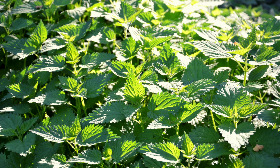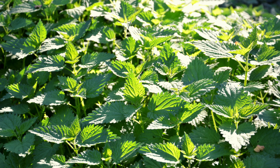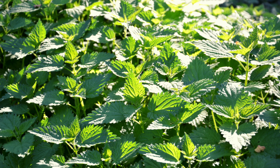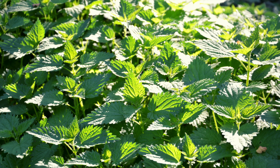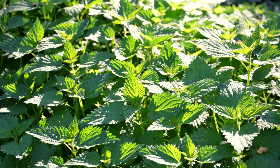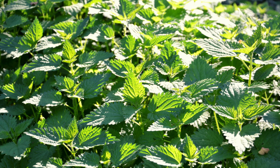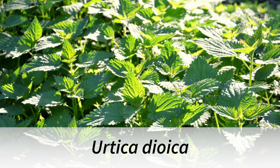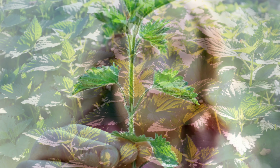Nettle is an herbaceous perennial that can grow about 3 to 6 feet in height, which is about 1 to 2 meters. It is both a native and introduced plant in North America, and it likes to grow in disturbed soils that are protein rich. It prefers damp soils. The genus of nettle is Urtica. There are several species, with dioica being the most common.